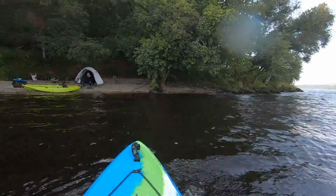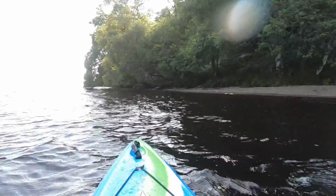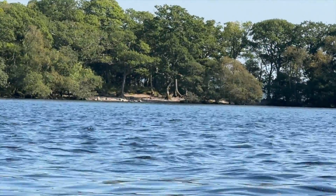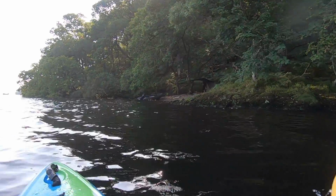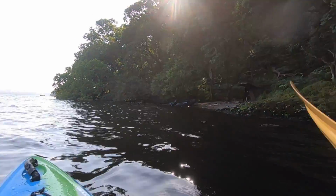Now, Loch Lomond is obviously a tourist magnet, so with that in mind, camping spots will get taken, but this is kayak camping, where supply outstrips demand, even in these honeypot locations. Hiya!